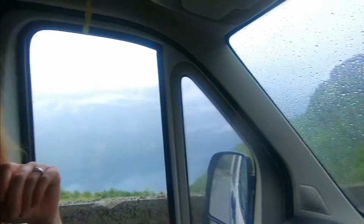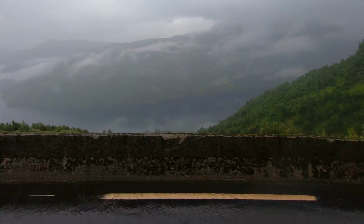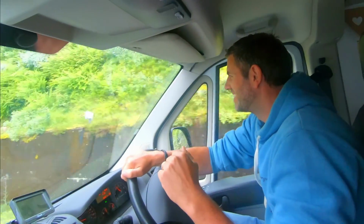Kia is now on the drop side. I don't like this at all. Oh, we are seriously high. We are seriously high. That is high. Just look how far this road drops. It's insane. I don't want to.